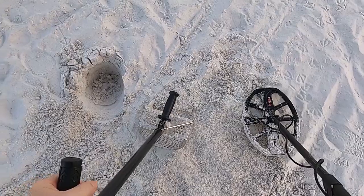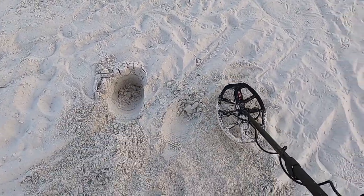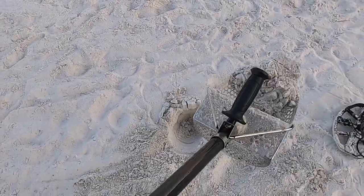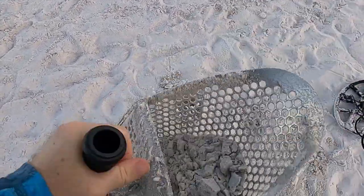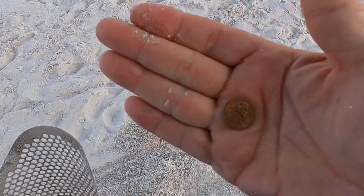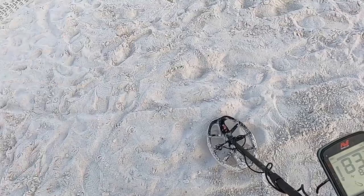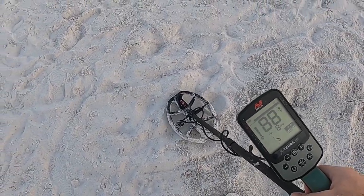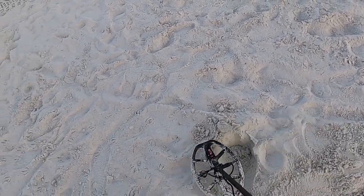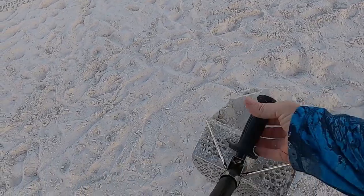It's over here now. In the scoop, you fill at the top. There it is. First money of the day. Shield penny. $87.88. Not too deep, so we'll try this first. All right, it's in the scoop.